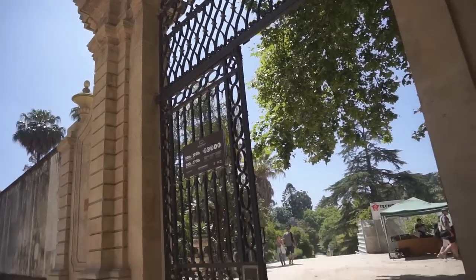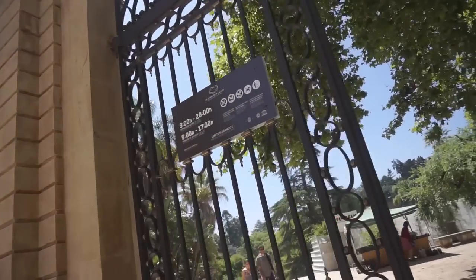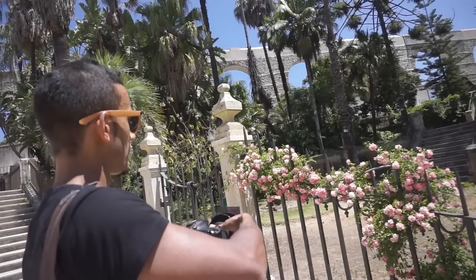Okay, we found the entrance. And dogs are allowed on leads. Yep, Eden can come next time, as long as she's kept on a lead. I'm glad we found the entrance.